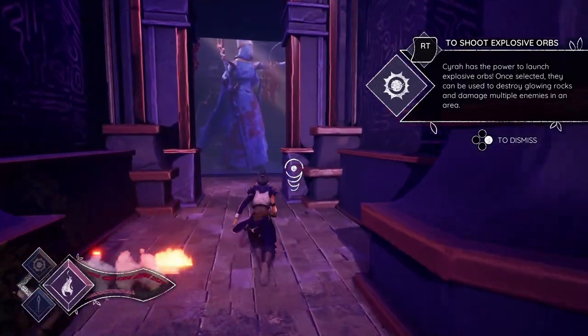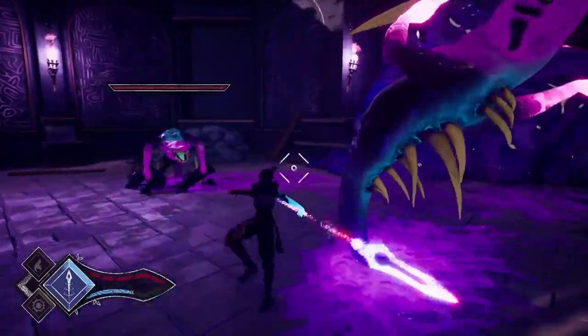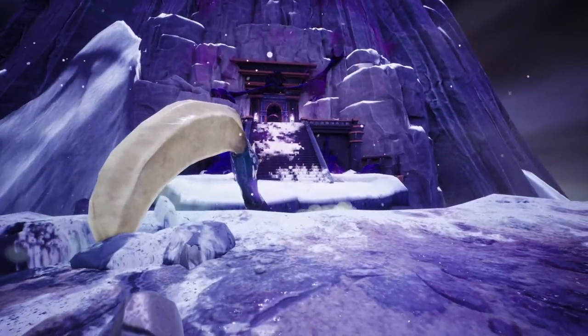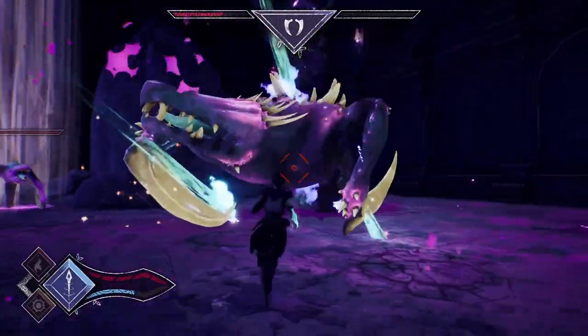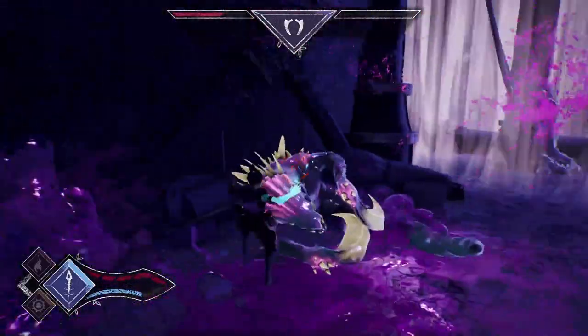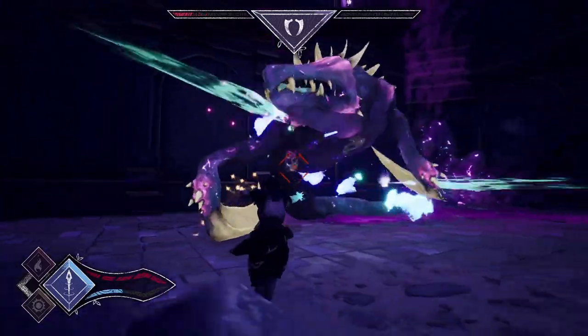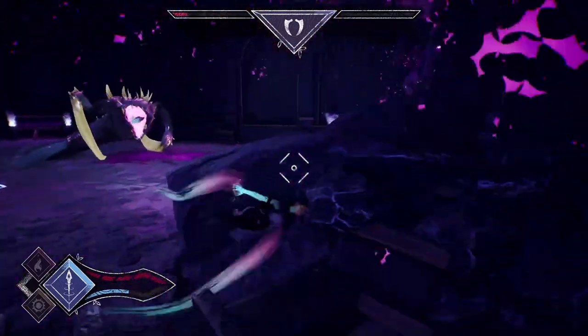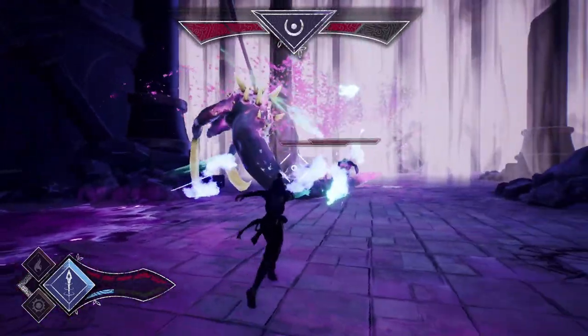This is a third-person spellcasting action-adventure game where we fight monsters as we ascend the mountain. The monsters are pretty interesting, the boss was super easy, and then the game makes you do that same boss fight like four more times. It's just not a very satisfying fight, more annoying than anything. The journey is fine, but then the boss battles are just not that interesting because all you have to do is spam your frost attack.